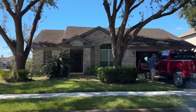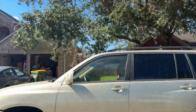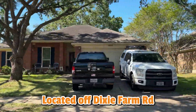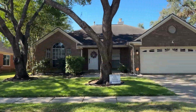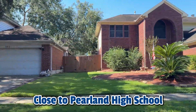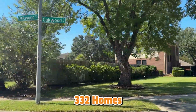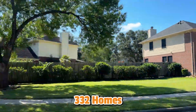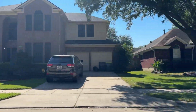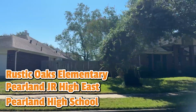Oakbrook is a smaller, more established community featuring mature oak trees and is located on the original site of Pearland, aka East Pearland, off of Dixie Farm Road and FM 518. Oakbrook is close to Pearland High School and has a short commute to I-45 to get into Houston or head south towards Galveston. Oakbrook has 332 home sites and is zoned to Pearland ISD. Residents are zoned to Rustic Oaks Elementary School, Pearland Junior High East, and Pearland High School.